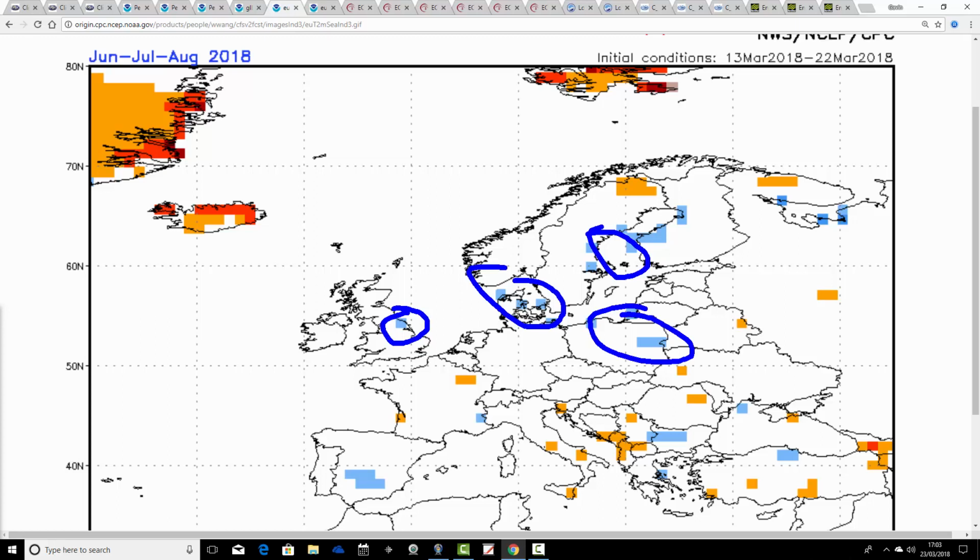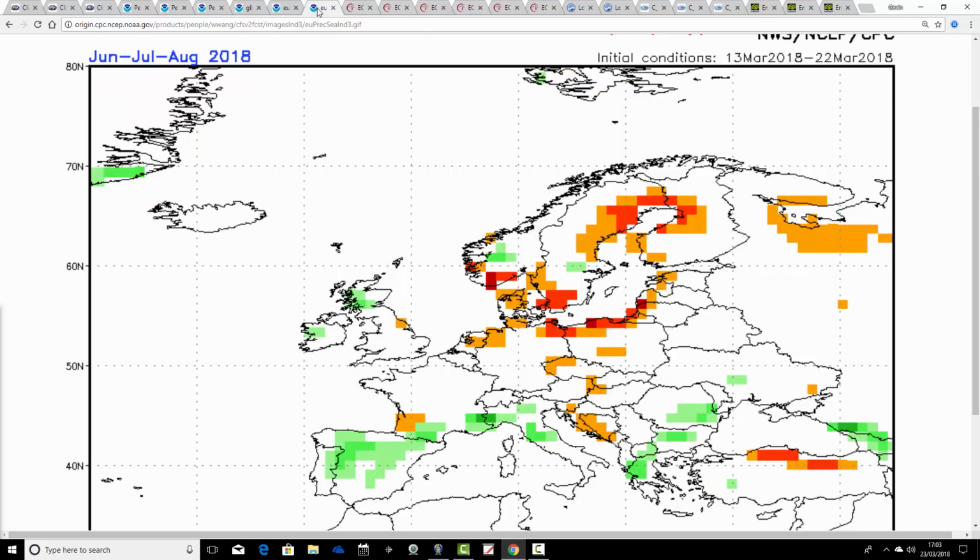They're just telling us that in a few places the model wants to have the temperature anomaly a little bit cooler than average. It's not a uniform signal, but certainly what we can say, and this model tends to be quite biased towards the warmer side of things, I think, is that there's no particularly strong signal for either the UK and Ireland, or for Europe. There's no real strong indication here of a particularly warm or hot summer coming up.